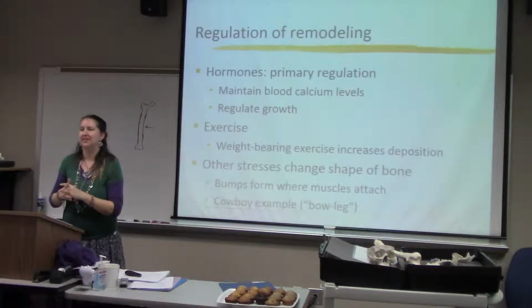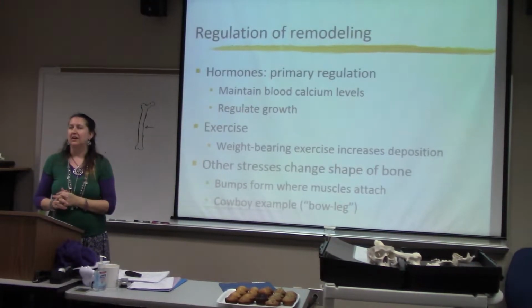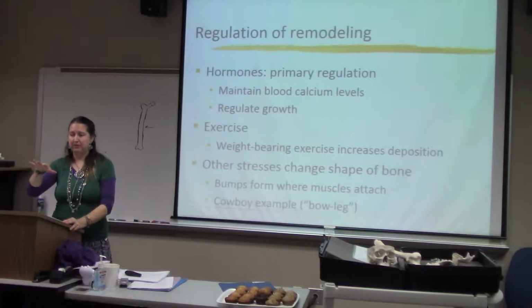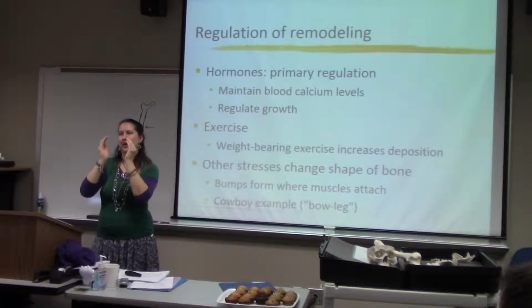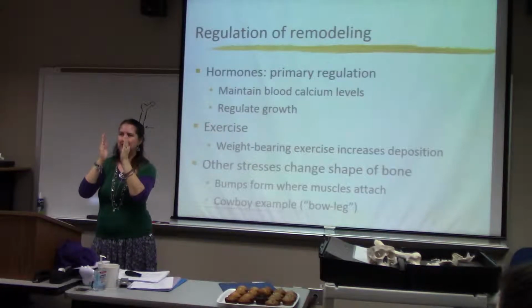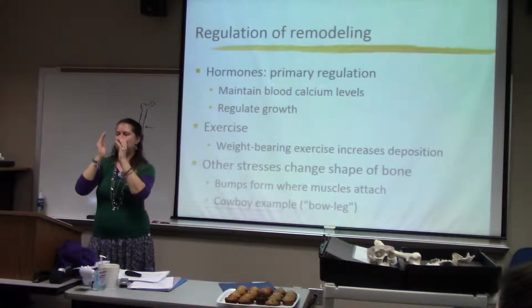A lot of times they say that happens to babies when they start walking too early. Why is that? Early bow-legging with babies is that the bones aren't quite strong enough to stay straight and hold the body up, so the weight is bending them, and so they could solidify that way.